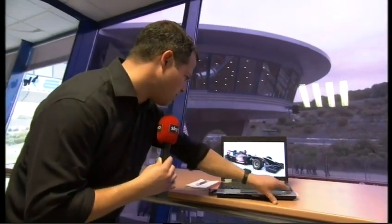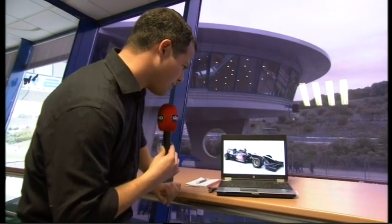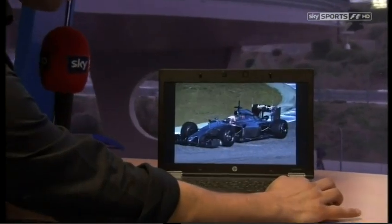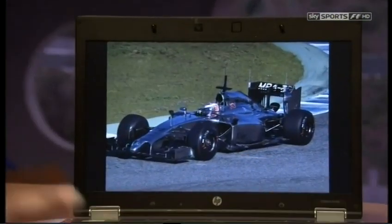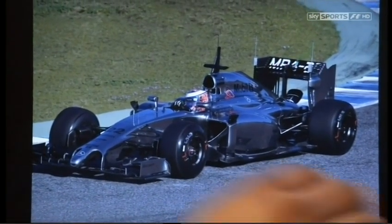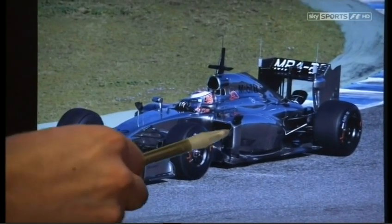So that's the thinking on that one. That's what we think the Lotus is going to look like. Very nice. It is too. We will see. Now to the McLaren. Yes, now this is interesting. I'll try and rattle through this as quickly as I can because we don't have limitless time.